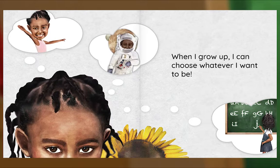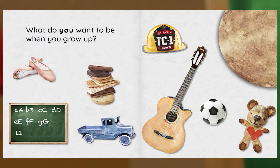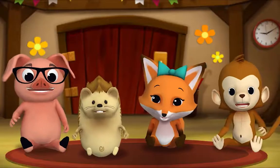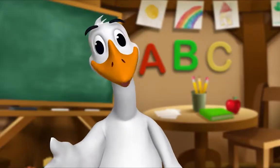When I grow up, I can choose whatever I want to be. What do you want to be when you grow up? The end. Thank you, Mr. Goose. Thank you for reading with me.